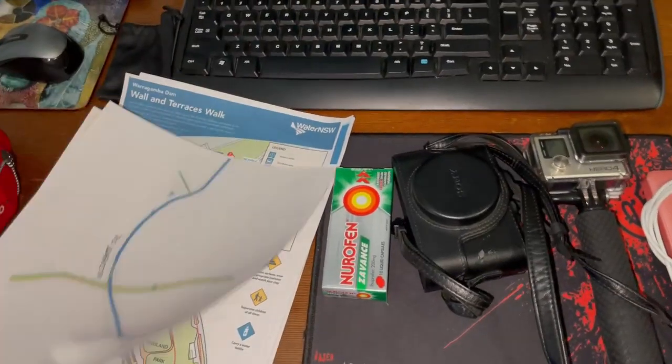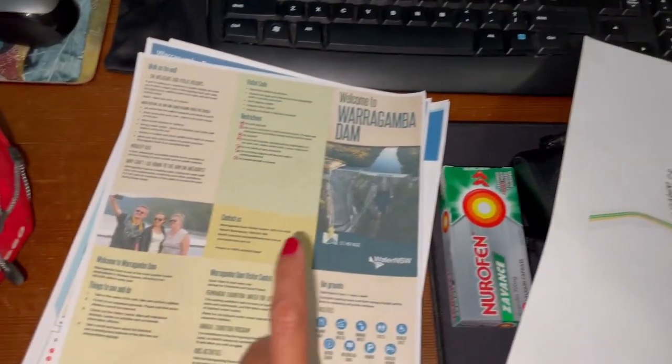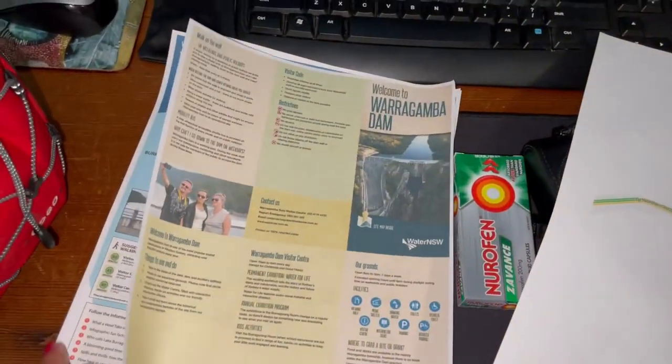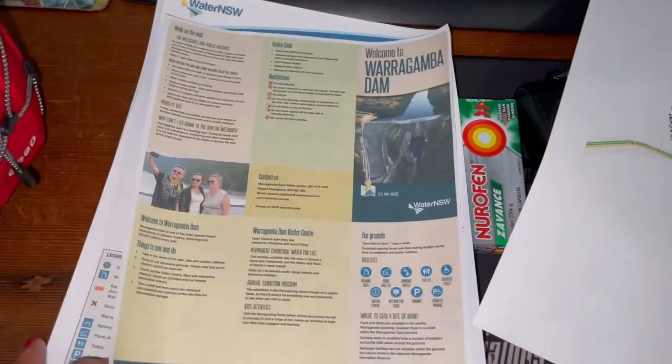So I got all my gadgets ready because, as you know, we need to do some vlogging. So we have some maps where we're going. So that's where we're going here in the Warragamba Dam. And that's all the information that we need to bring. How to go there.